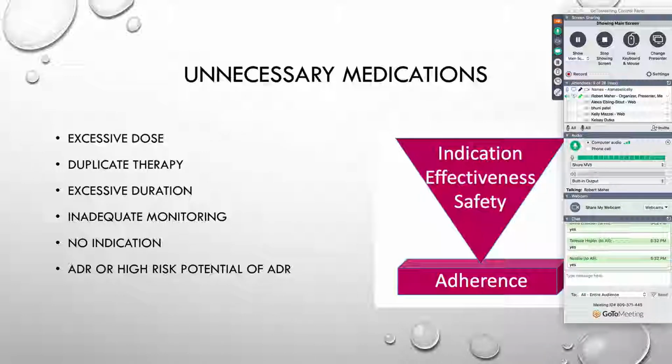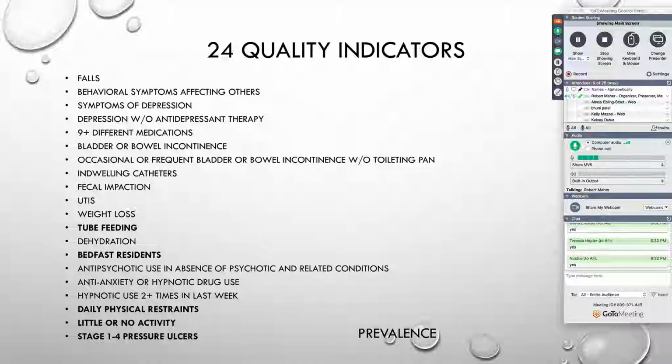What will be interesting in these new regs is they're really putting an impact on surveyors to come in and make sure that they can evaluate from a clinical perspective. So last week I gave a lecture about the quality indicators that nursing homes have to look at. They have to look at everything from falls to symptoms of depression to weight loss. And in that lecture I gave examples of how pharmacy can impact.